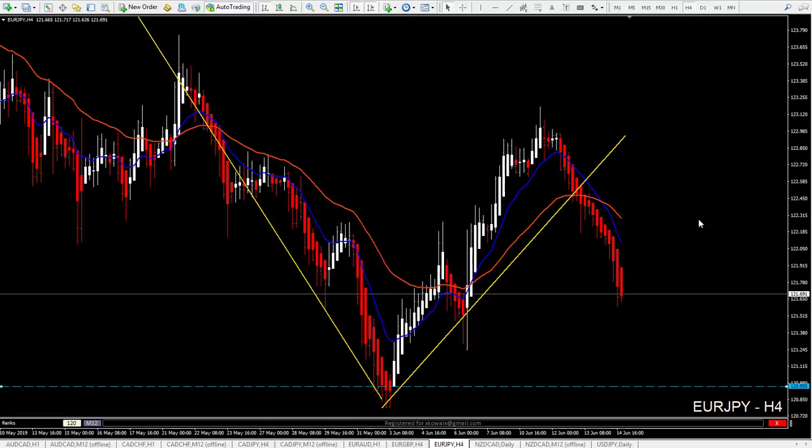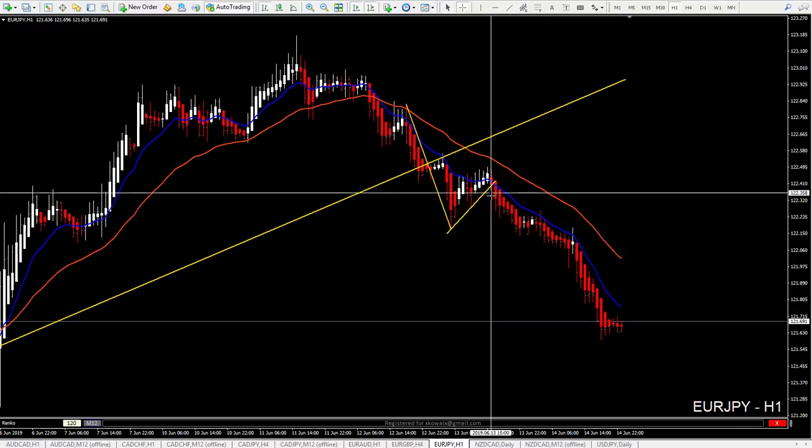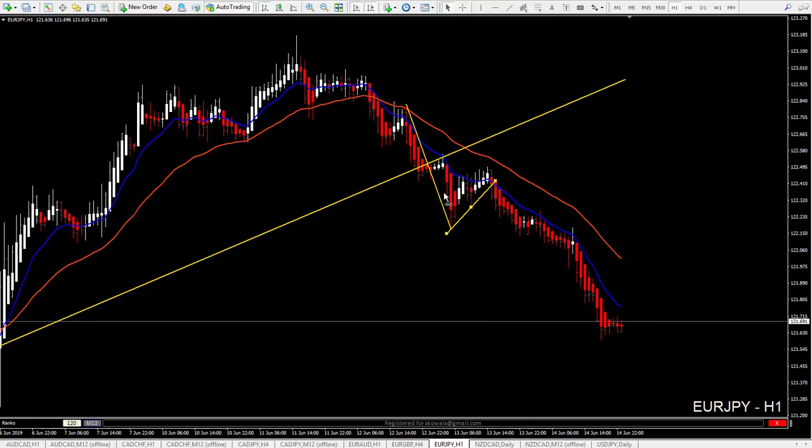So we see that our line was broken, and if we go to the 1-hour chart, there was this setup to look for entries after trendline breakout, entry here, stop loss like 30 pips. Right now both targets would be hit on the euro yen, so this was a nice option here.